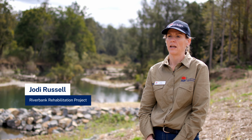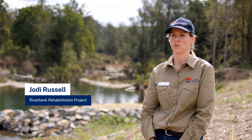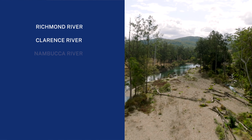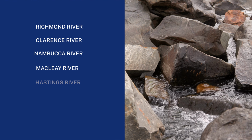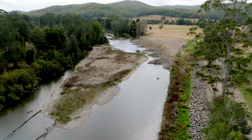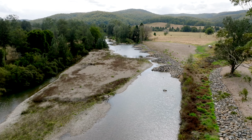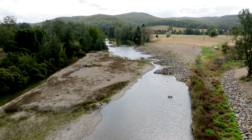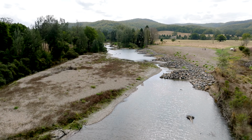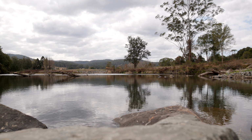Currently working in the areas that were most impacted by the February and March flooding events in 2021. These areas include the Richmond, Clarence, Nambucca, Macleay, Hastings, Manning and Hawkesbury rivers and their major tributaries. The project is being jointly funded by the New South Wales and Australian governments in response to disaster-declared high rainfall and flooding events. The River Rehabilitation project supports impacted waterways and rural landholders in two key areas.